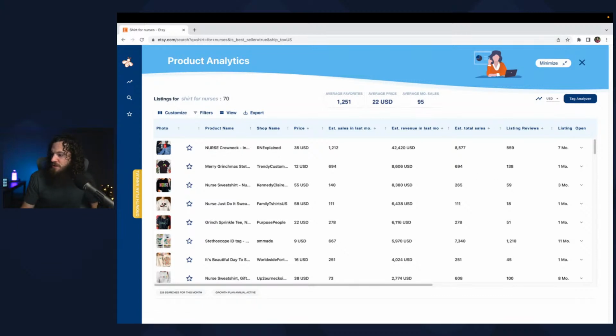So Patricia, what version of EverBee are you using? So I'm using their growth plan. It gives you the most searches, and I think it's the most beneficial, because you really have unlimited searches on Etsy for keywords and for your listings.